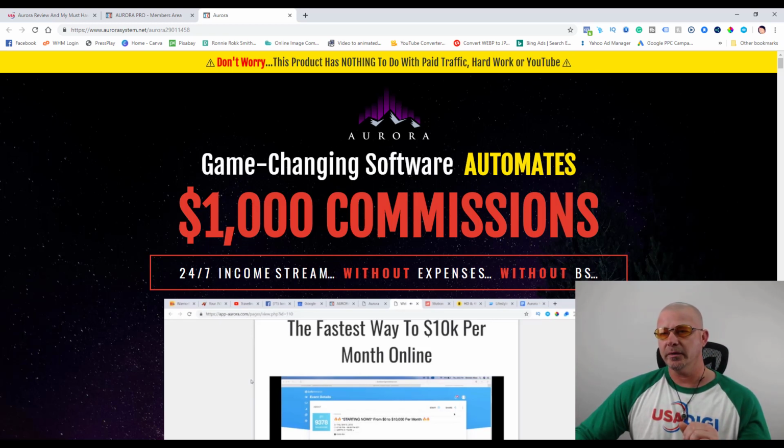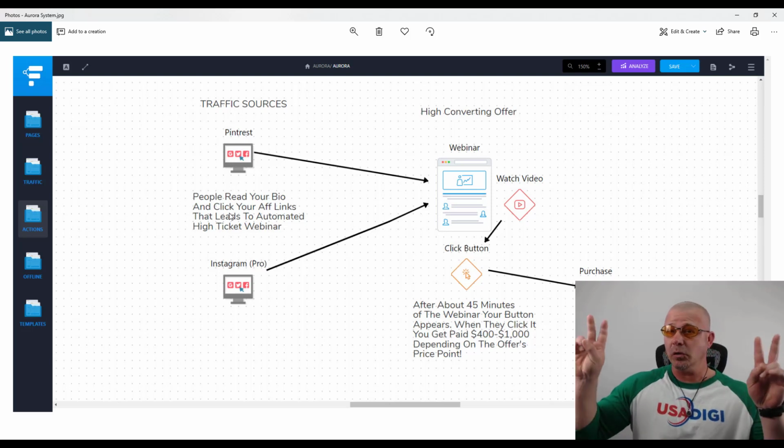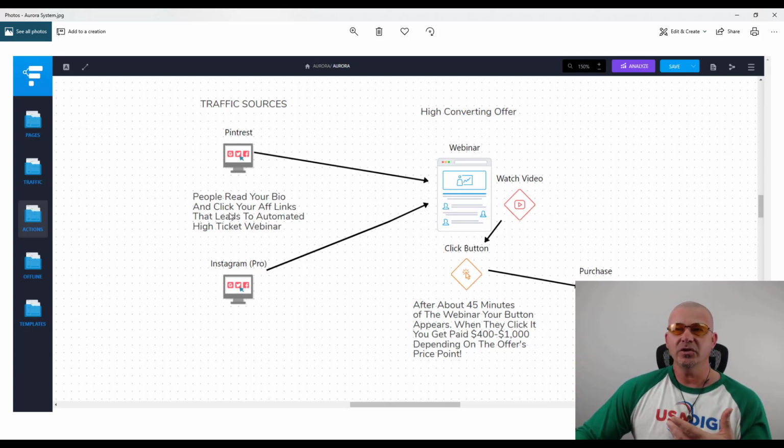So let me bring up this image that I created for you to give you a better general idea of how this actually works. Basically, this works in 2 parts, right? You're gonna have your traffic sources and you're gonna have your high converting offer page. So you're gonna be using Pinterest and Instagram, and on your profiles, okay, you're gonna have multiple profiles on Pinterest and Instagram. People are going to read your bio because they're going to be interested that you are now following them. That's pretty much how the software is going to work. It's going to follow people of the higher rank status, and they're going to read your bio because they're interested.